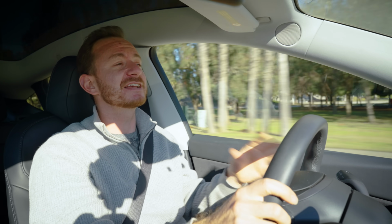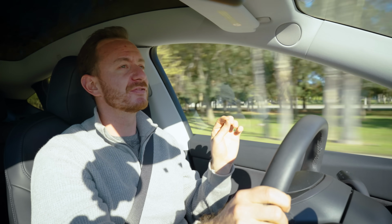That's just how it is. As for the creaking and the rattling, yes, we've owned this car for over a year, but those were present the day we got the car.